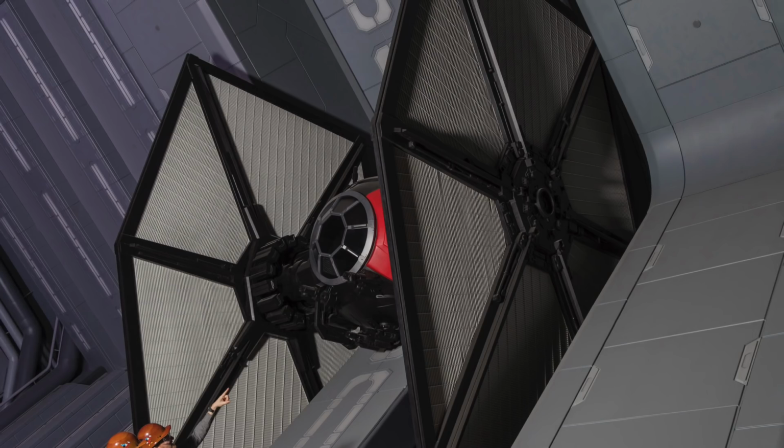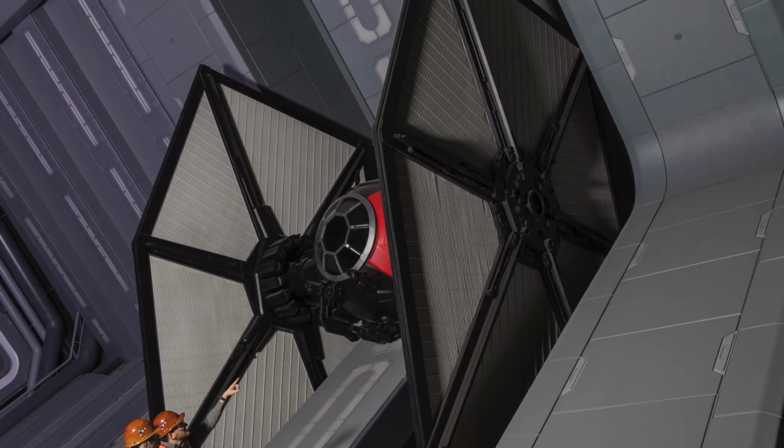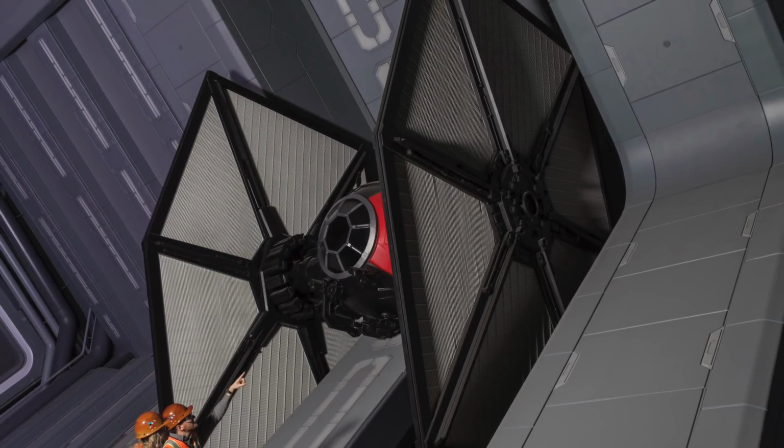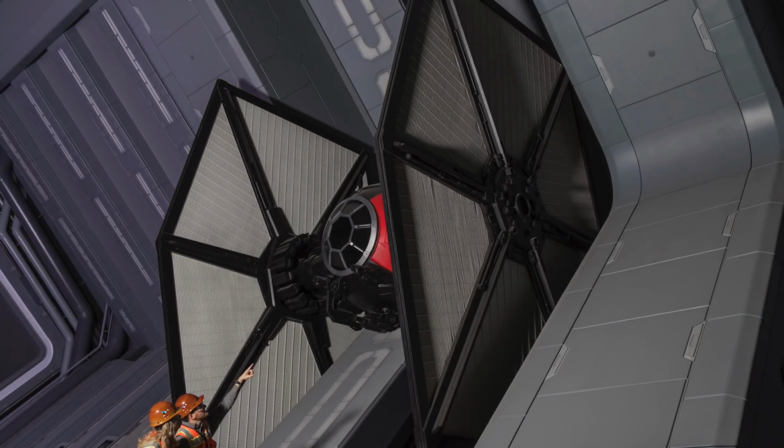Now, speaking of that area and the TIE fighter, here's a really great picture of the Imagineers working on it and the amazing level of detail that we're going to be able to expect to see in the land and in the queue while you're waiting to go on Star Wars Rise of the Resistance.